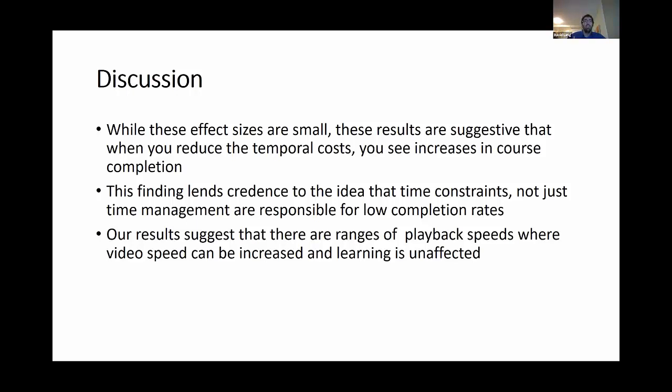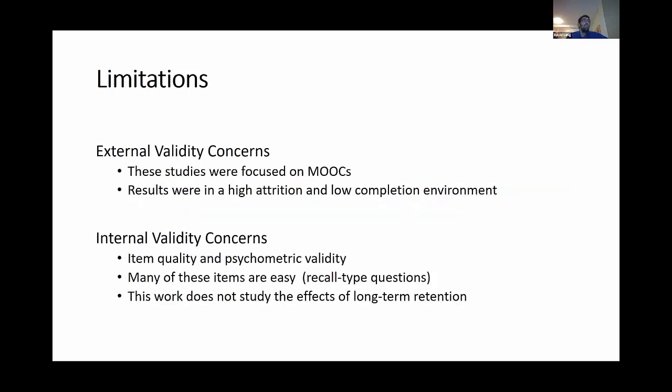And finally, it also suggests that there are ranges of playback speed where video speed can be increased and learning is unaffected. Of course, there are caveats to this work. MOOCs have notoriously high attrition and low completion rates, and largely what we are seeing is that students persist longer when you accelerate this video content. So I have no idea how it will generalize to a college environment where students are likely to complete courses to begin with. And then, of course, there are always internal validity concerns about the item quality. Many of these items tend to be recall-type questions, so we don't know how it will generalize to issues pertaining to long-term retention.